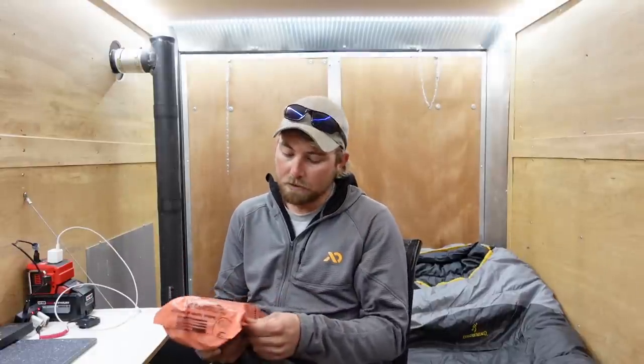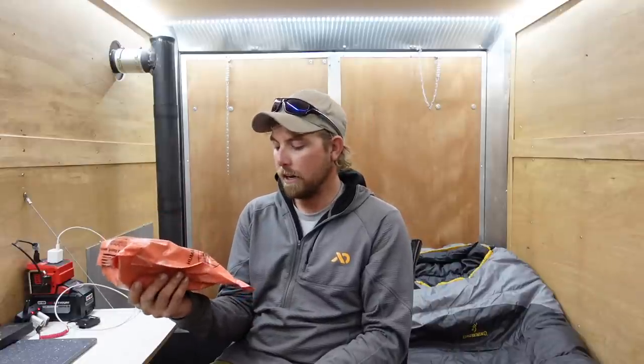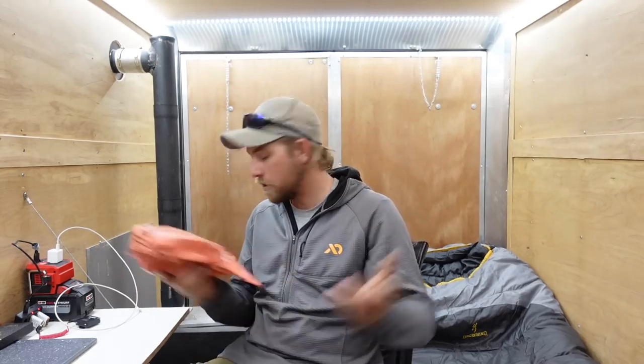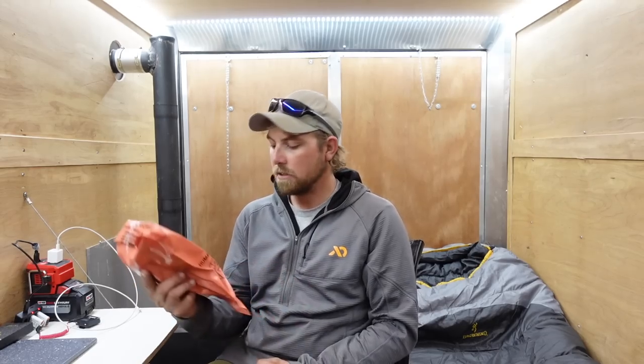So I've never tried one of these. This is a menu number 3, and this isn't an MRE. From what I gather, this is kind of like an MRE without the heating elements and everything. So I've never had one of these, and I figured I'd share it with you guys. Like I said, I've shut all my stuff down, so we'll see what all it takes to cook it.